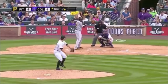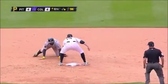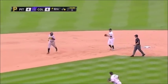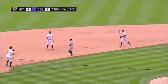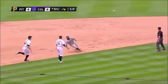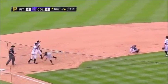The Bets can... There goes Harrison. Good jump, too. Throw down. And Harrison overslid. And now he gets himself into a rundown. And Josh is pretty good at these. Yeah, we've seen this before. And he gets past Rosario. Oh, he's safe. Unbelievable. He did it again.